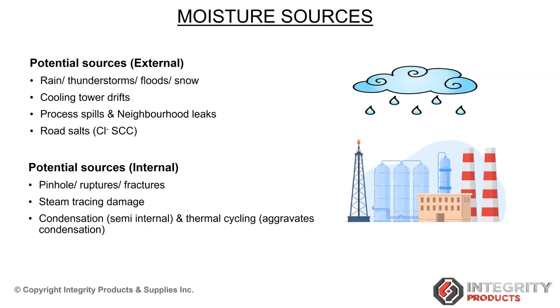And when we talk about the internal sources of moisture, internal sources could be the damage of the pipeline or the pressure vessel itself, like in the form of a pinhole, or a rupture, a fracture, or the complete failure of equipment. So this results in the loss of containment and the release of moisture. And also steam tracing, which is on the line to maintain the temperature, can also get damaged and cause condensation or moisture build-up on the pipe skin. And also the condensation and the thermal cycling are really a concern, especially as they can damage the passive scales that actually form on the metal skins and aggravate the CUI rate.